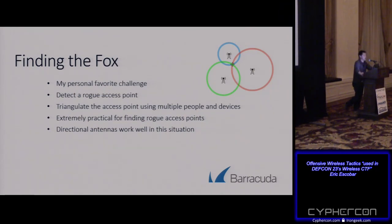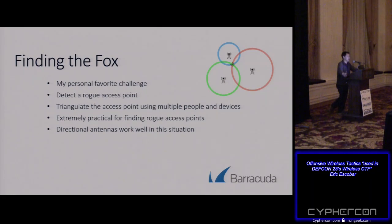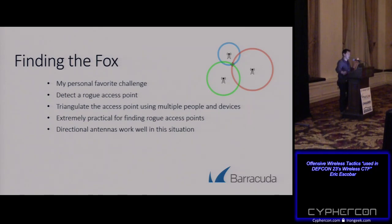So next, this is my personal favorite challenge, and it's called Finding the Fox, Find the Bunny, Fox Hunt, any number of different things. Basically, it's a way to go find a rogue access point. If you're not familiar with how this works, you're trying to triangulate it. If somebody has a rogue access point, like one of these little mobile hotspots, it's a really good thing to try and see how well you can triangulate it.